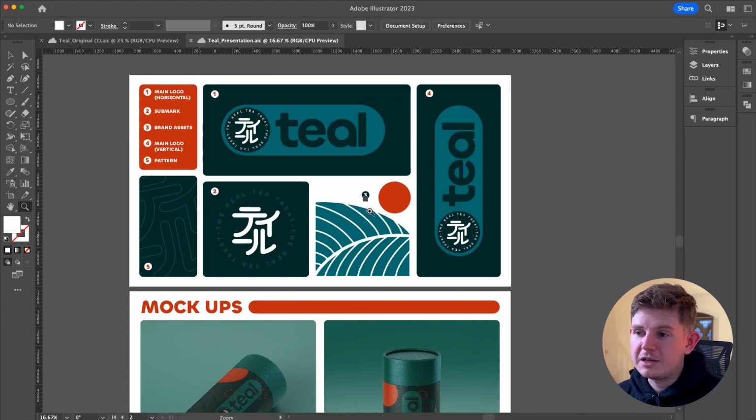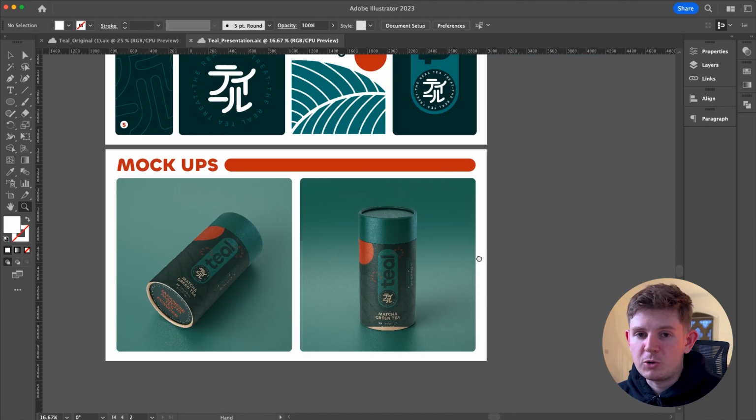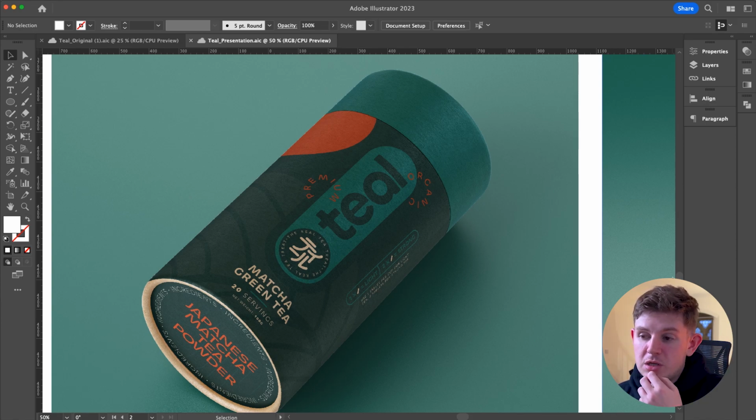So I've just submitted my design, and here is what I've sent. I saved this out as a PDF document just showcasing everything basically. Now the brief only called for a logo and a packaging design, but I've added some more brand assets to give a fuller picture on the brand as a whole. Now I would have loved to have spent a bit more time refining this, but all in all, with the time that I had, I'm pretty proud of this.